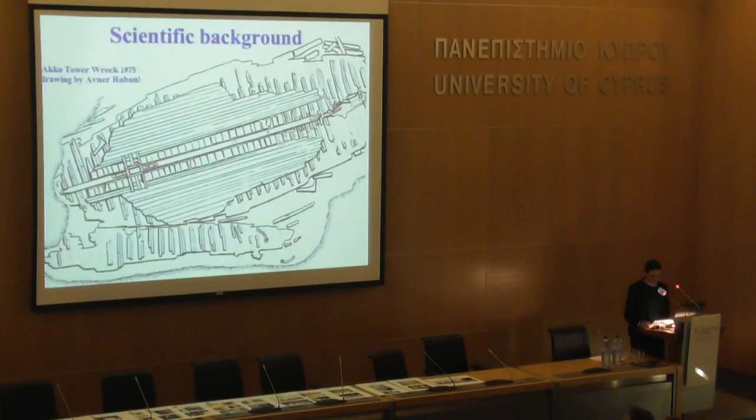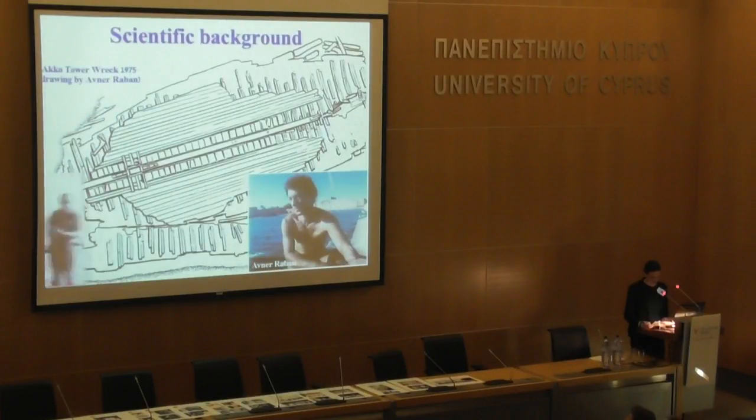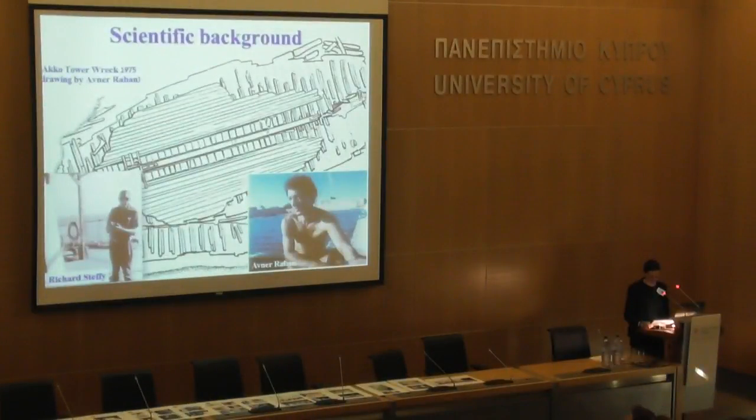The shipwreck was discovered during an underwater survey of the ancient harbor of Akko conducted in 1966 by an Israeli-British expedition headed by Elisha Linder and Alexander Flinder. The shipwreck was surveyed twice since its discovery, by Avner Raban in 1975 and by J. Richard Steffy in 1981. While Flinder and Raban suggested that the shipwreck was the remains of a 45-meter-long warship that was scuttled by the British during the French siege of Akko in 1799, Steffy suggested that she was a 25-meter-long European merchantman dated to the 19th century. The conflicting conclusions of the various scholars demanded an explanation, and following the wish that the shipwreck be studied further, a long-term, full-scale project has begun.